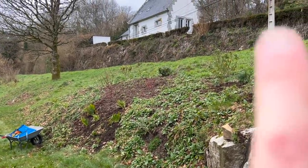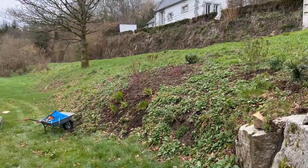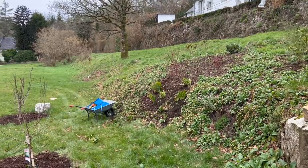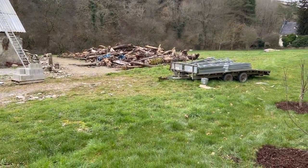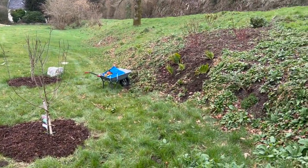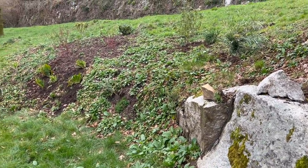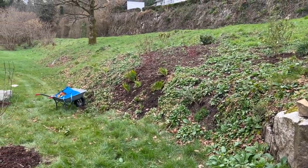Because all of this here is the road. And all of these plants will grow really big and create a boundary between me and the road, which is what I want, which is good. So it's a nice dry day today. I am going to do a little bit of lawn mowing because I've got bored of planting plants now. I'll come back to doing more plants later on. But like I said, it's a lovely warm day today.